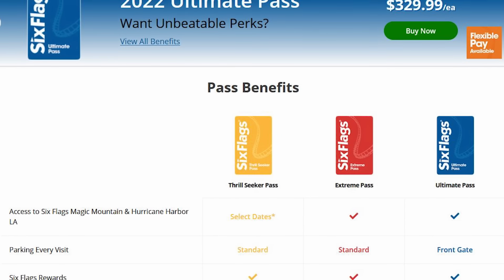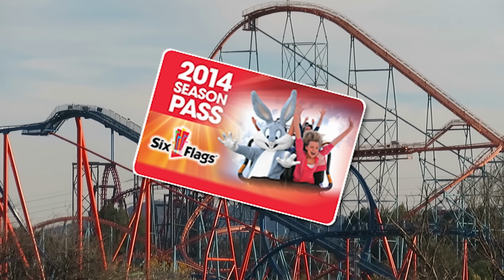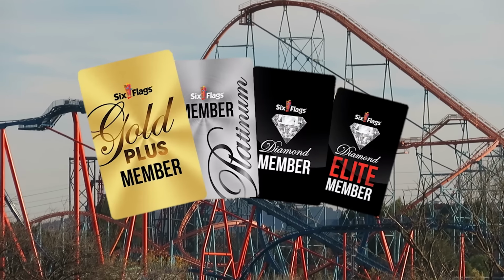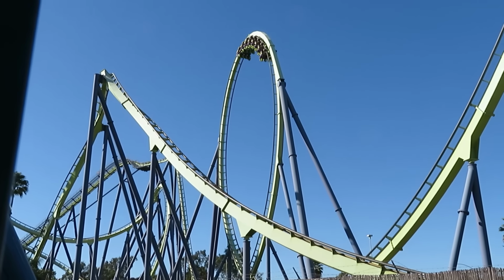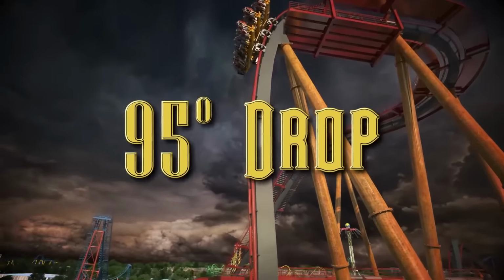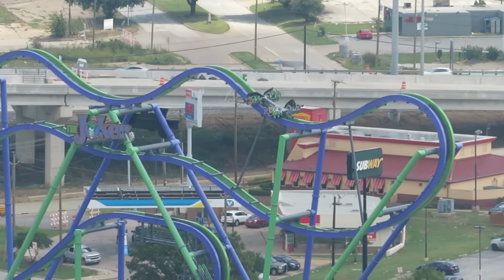There are big changes coming to Six Flags and their pass system. They just spent the last couple years pushing people away from their season passes and onto their membership program. And in 2022, they've done a complete 180. The question is, is this a good thing or a bad thing? Let's dive into the details, talk about why they're doing this, and see what this means for the future of Six Flags.